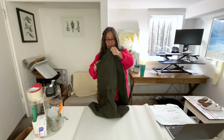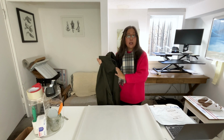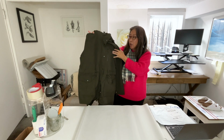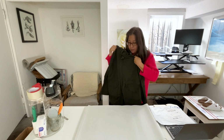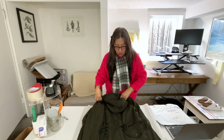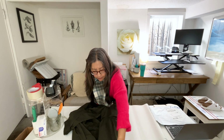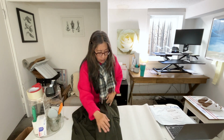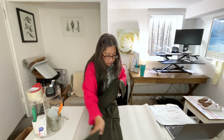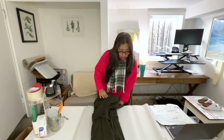So next is, I think this is J. Crew. It's a J. Crew parka raincoat, kind of a utility style. It has a hood. Feels like a nylon material. It's in great condition actually, and I picked this one up at the bins as well. It's in like new condition, and I love finding items that are in great condition.